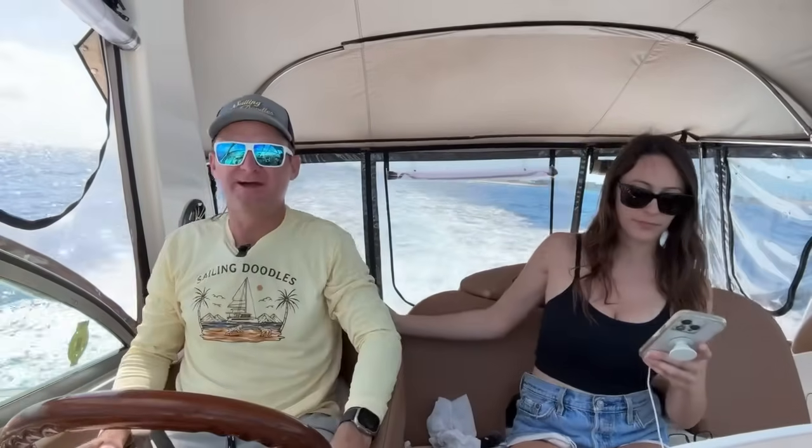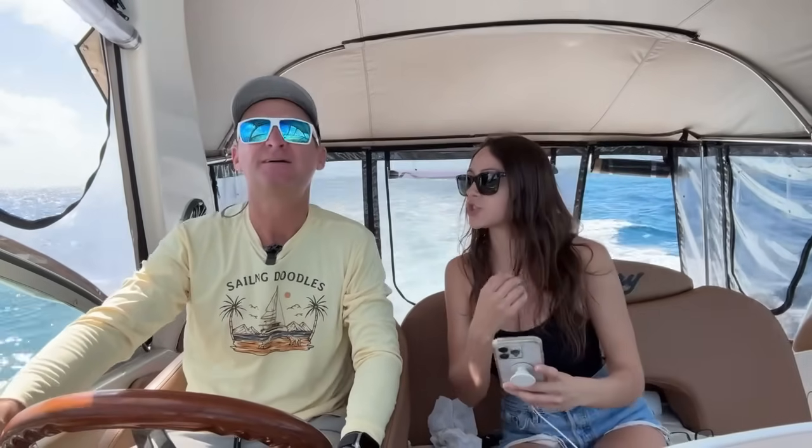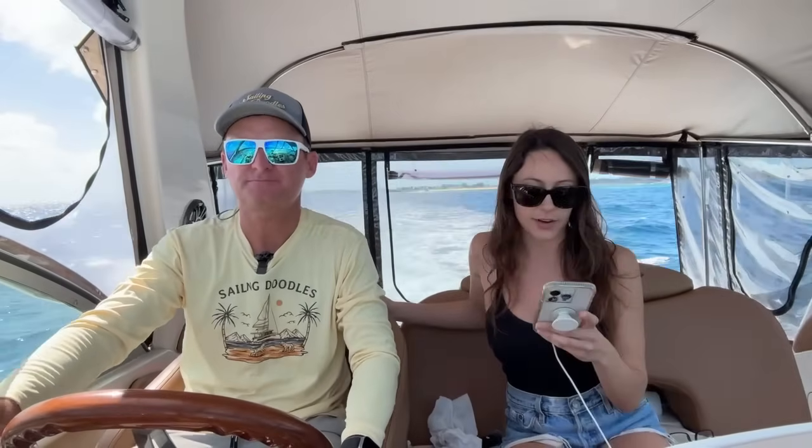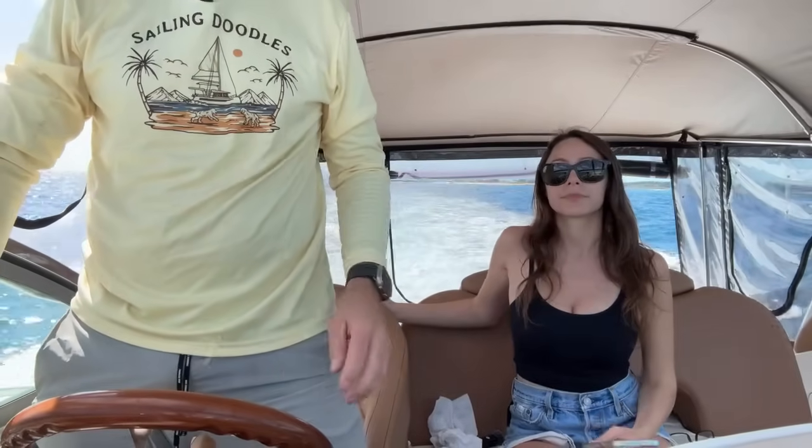People are complimenting the sound of the engines. Oh yeah, you like the sound of the 454s running, big blocks. But it sounds like it's not really coming over the mics too much, like it's not drowning us out. That's actually perfect. All right, I'm going to give it some gas for a minute and see how it does here.